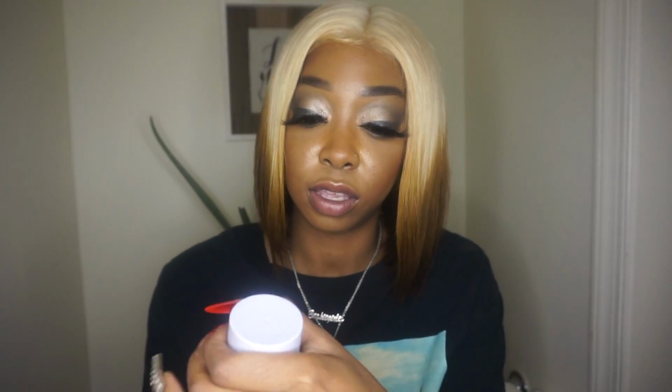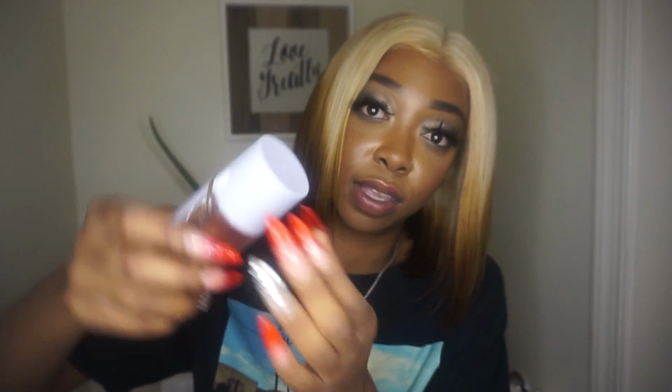And this is another one where you twist it and then squeeze it out in your hand. I think that is so freaking cool. Or twist it onto a cotton, whatever you want to use. I use my hands sometimes, sometimes a cotton round. Whatever you feel like using at the time, it really doesn't matter.